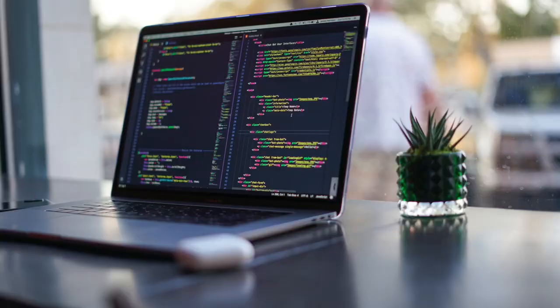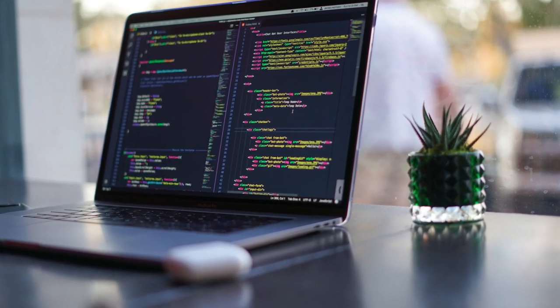So I, as a professional designer, don't do any coding. I know little bits of code just because I've picked it up over the years, but from beginning to output, I don't actually deliver any code. So you don't need to go on a course to learn HTML, CSS, JavaScript, which are the three different technologies that we use when we make websites.